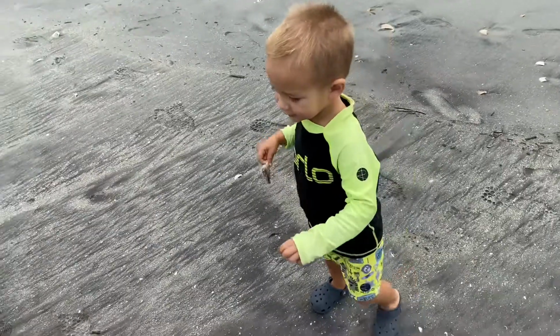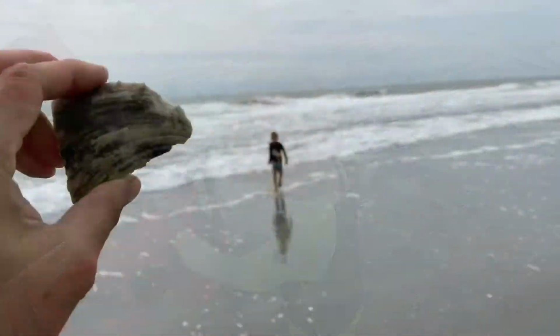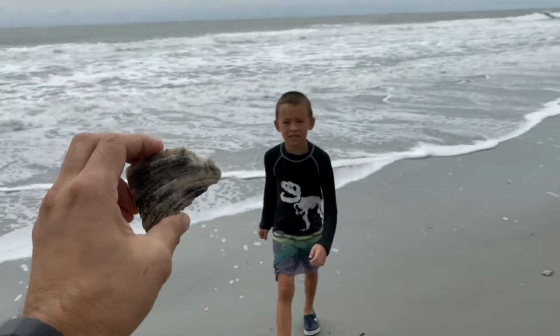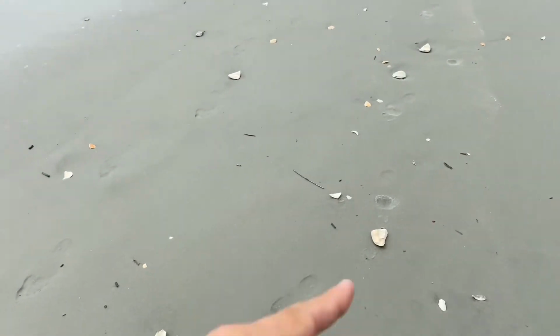Whoa, that is a big one. I'm gonna prank Caleb. Look at this. Looks like a shark tooth, doesn't it?